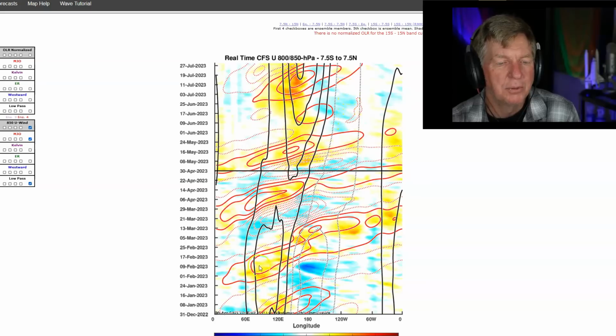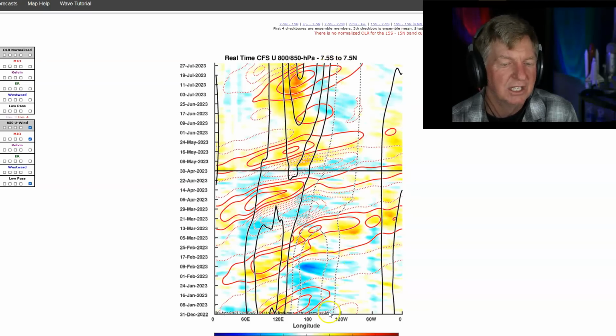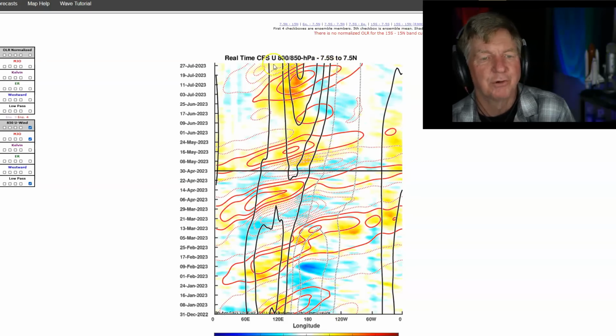while the low pressure bias, which has been over Bali for 3 years now, today, the peak of it right here is smack dab in the middle of the Kelvin wave generation area. The leading edge of the low pressure bias today is on the date line, and it's going to move further and further to the east. As we get to the end of July, it's going to be just off the coast of California.